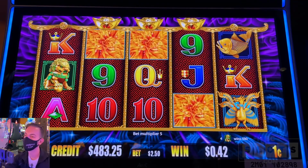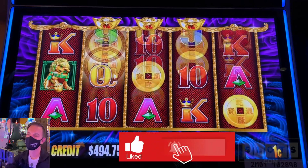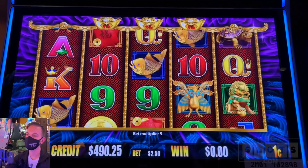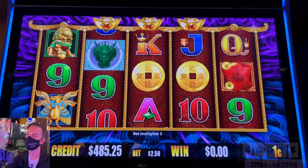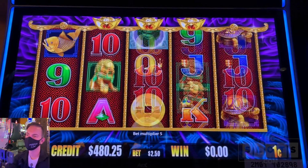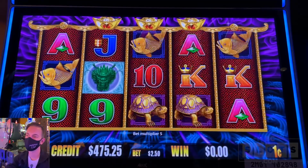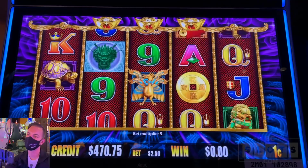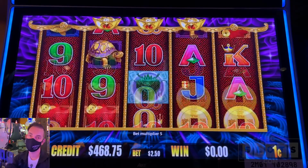Three wilds. I don't think I've ever had three wilds on this game. No five of a kind though, sadly. Spinny, spin, spin. No. Rude. Three coins. Down $20. That means we have to make 40 back to double it up. Come on. Get up there. Nines. Turtles. $3. We need bonuses, that's what we need today.